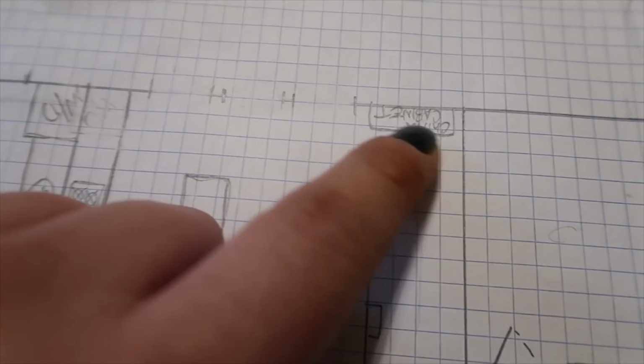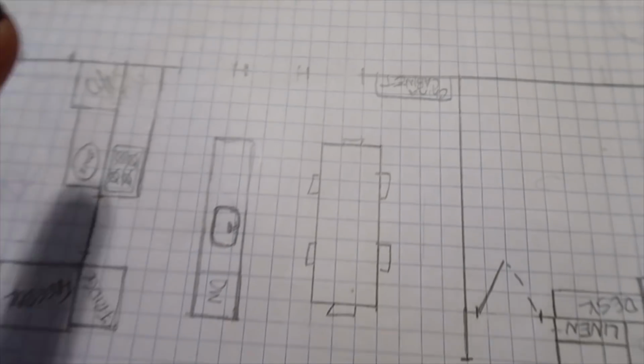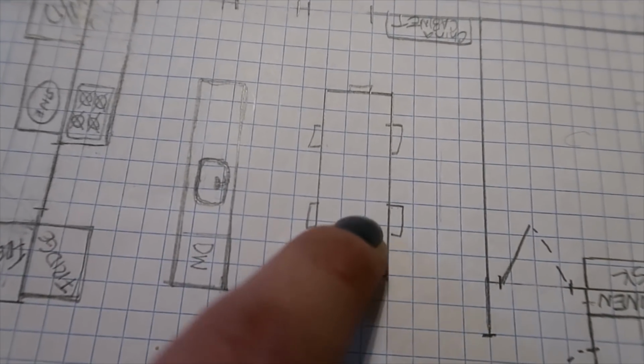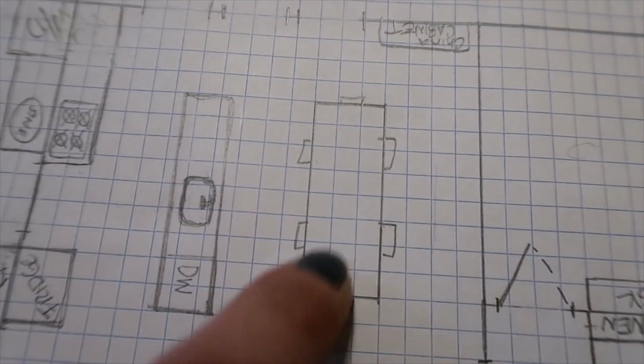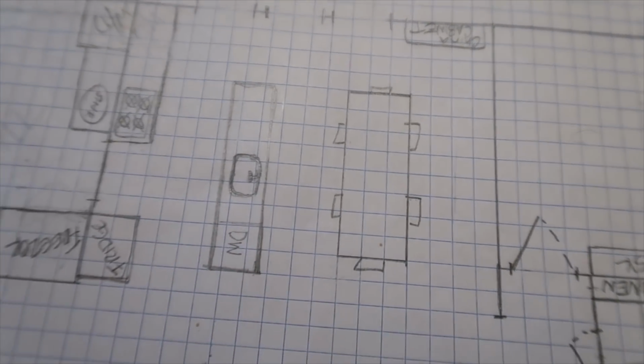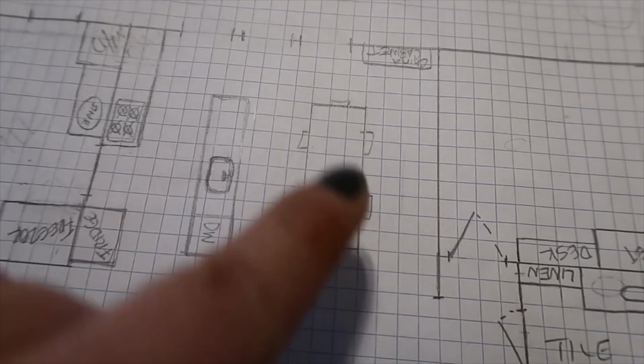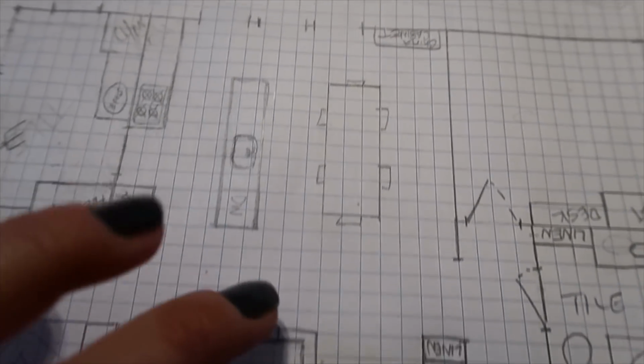I just have, like, over here is where I would put a china cabinet, but I'm not really sure. But this is the size of our current table. It is 8 foot by 3 foot. So yeah, looks like I need a little help there.